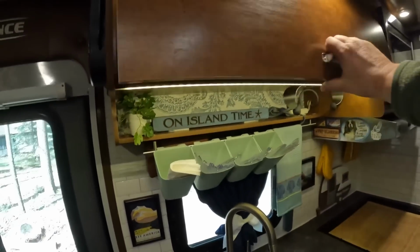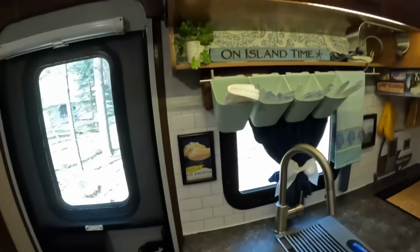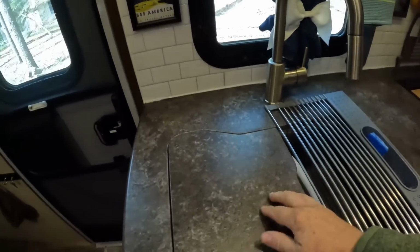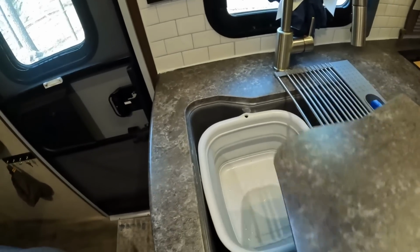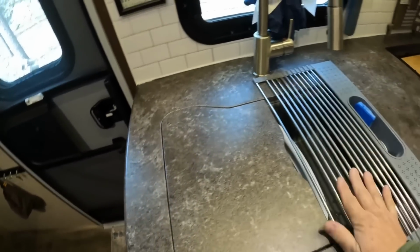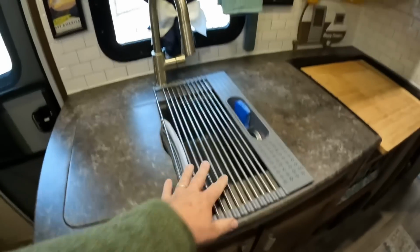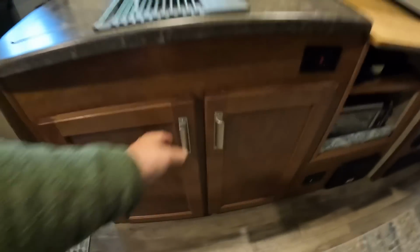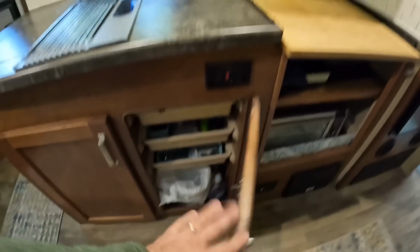You've got the nice Euro-style cabinets that are lit up top, which is really nice. We have both sink covers for here. We only ever use the one, and we use this collapsible bowl just to save water. It is a nice big basin though, but we do have the other cover that'll come with it. You have storage down below, and you have the pull-out trays on this side. Your water pump is accessible right there.